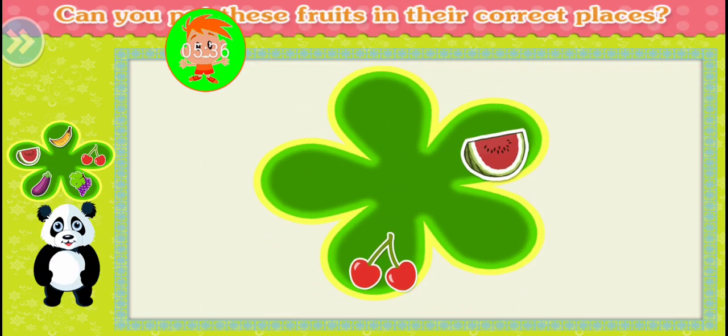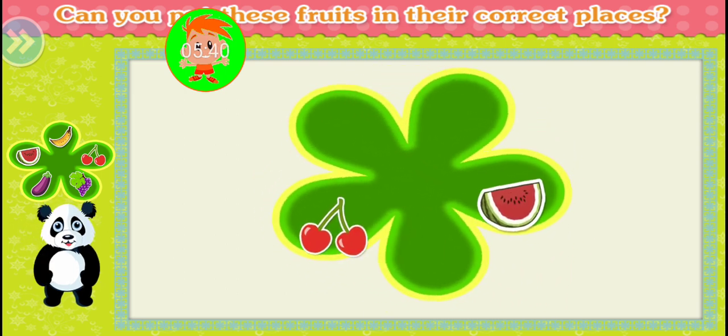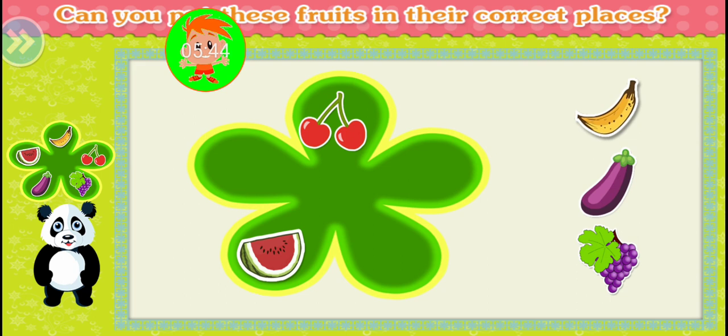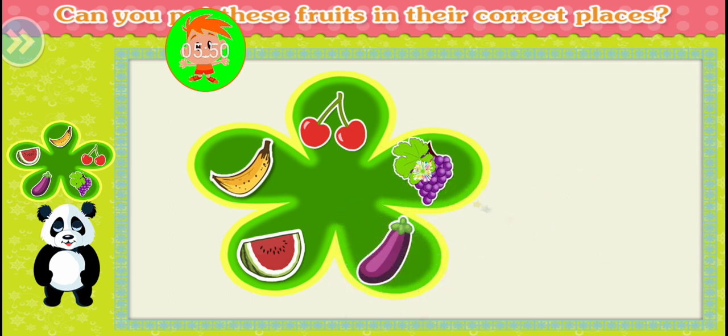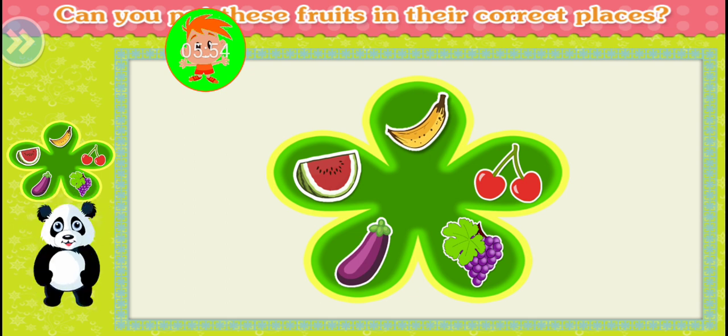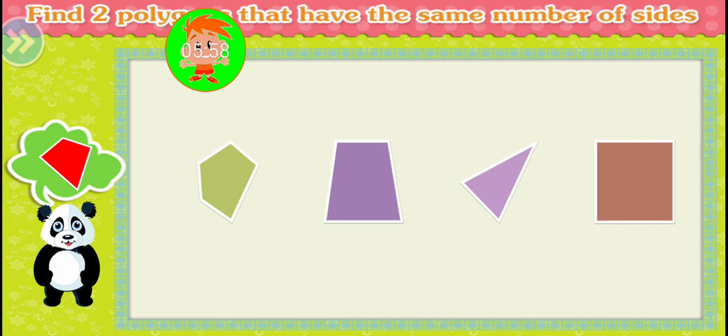Can you put these fruits in their correct places? Banana. Eggplant. Grape. Good job. Find two polygons that have the same number of sides. Please try again.